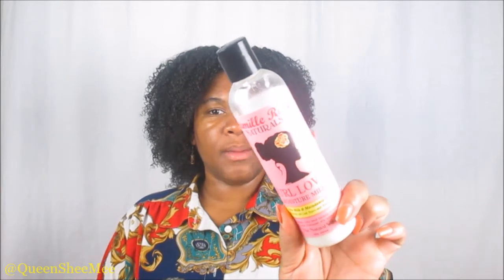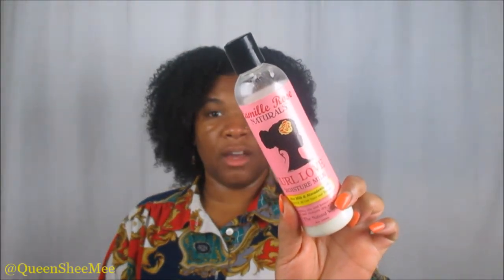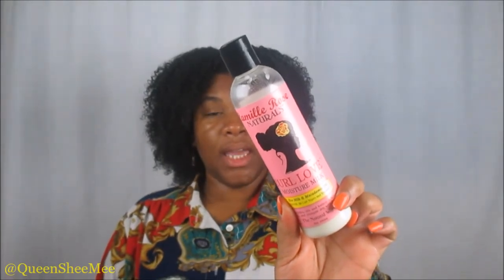So I did not apply an oil for the lock method today. I just pretty much did an LC method, a liquid, and then I did an LG method, a liquid, and then a gel. So again, this is the Camille Rose Naturals Curl Love Moisture Milk, and I'm so happy that I picked this up at the New Orleans Natural Hair Expo, because again, they had all their products on sale for $10, and so I'm so happy that I got this, because my hair is soft, it's very hydrated, and very, very soft. If you guys cannot tell, my hair is very, very defined.